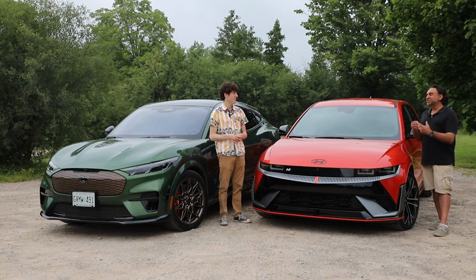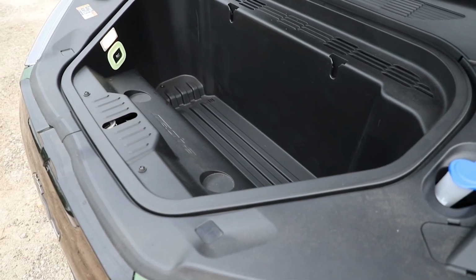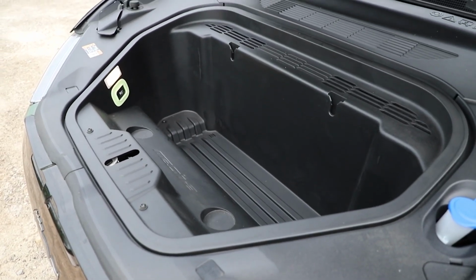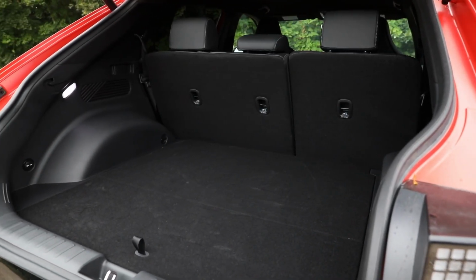I will give you one thing for the Mustang that this doesn't have, a front trunk. That's true. The front trunk in this is nice because it's secure, it's lockable. You can put kind of things in there. So the rear cargo area of this one is larger, but this one has a frunk.